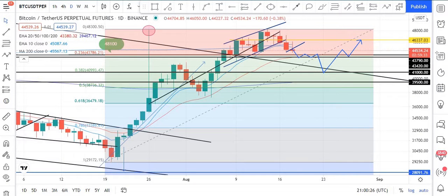Hi guys, what's up? I want to show you a very important Bitcoin chart right now. Something is happening with Bitcoin right now.